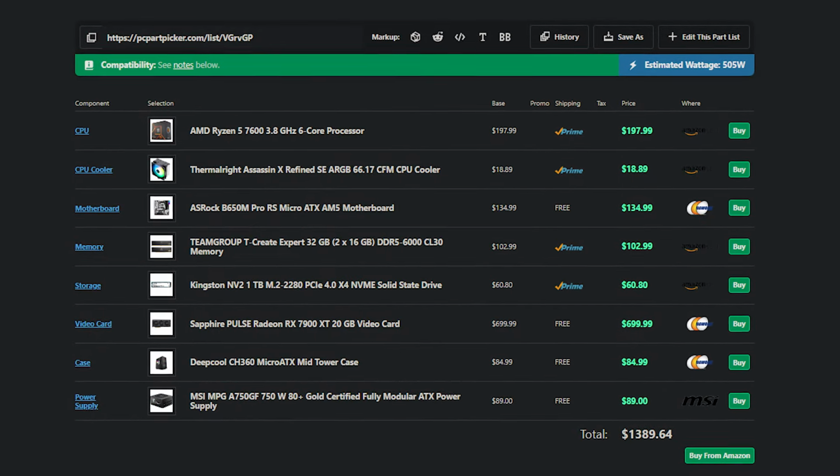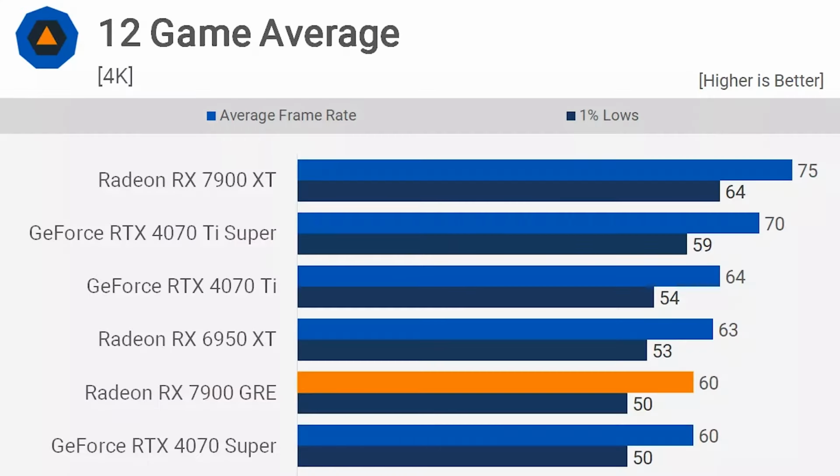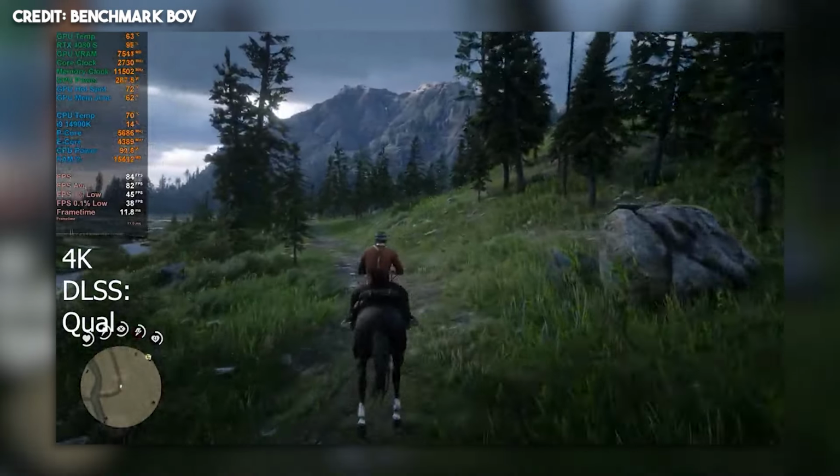But if you buy the 7900 XT, it's going to be under $1,400, and you are getting a great 1440p gaming experience, and you can also play at 4K resolution, 70 to 75 plus FPS on average with no upscaler technology enabled. So if you turn on DLSS or FSR, if you buy the AMD graphics card, then you can expect around 85 to 100 plus FPS on average, depending on the game and depending on the exact settings.